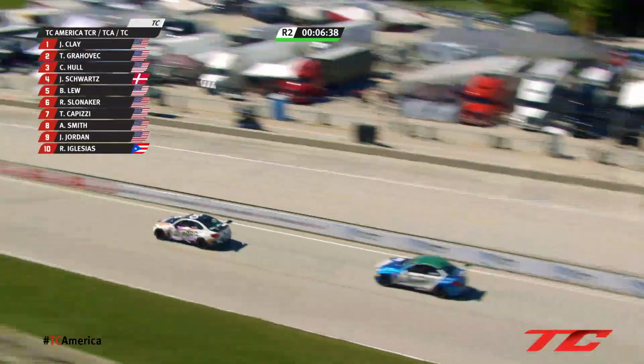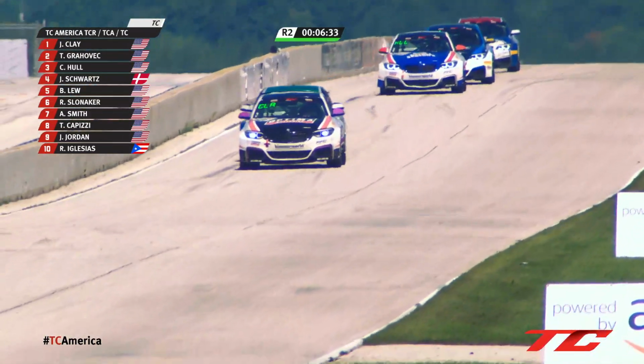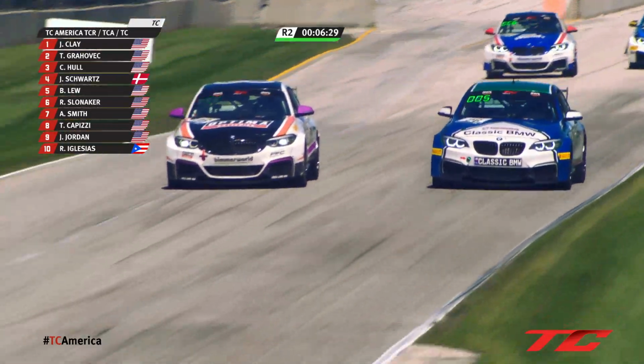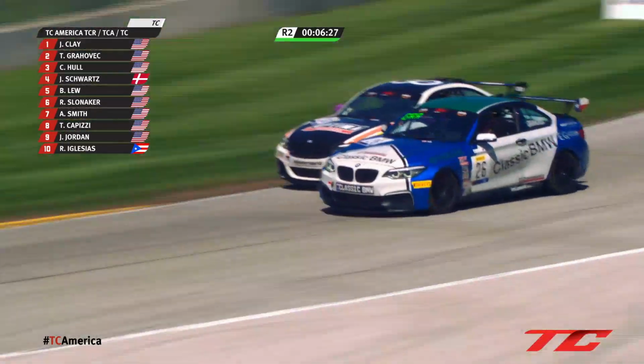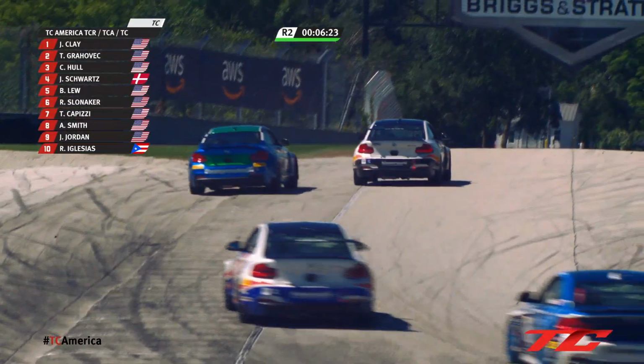Is it me or is Hull and Schwartz catching this? It almost looks like they might be a little bit here. They look a little bit closer, don't they? Yeah, they ran 3-4 tenths quicker. And again, Toby going around the outside. He's got a little bit more of a nose ahead this time.